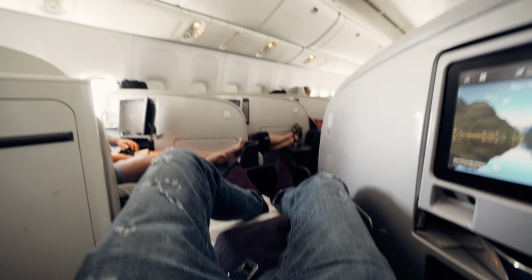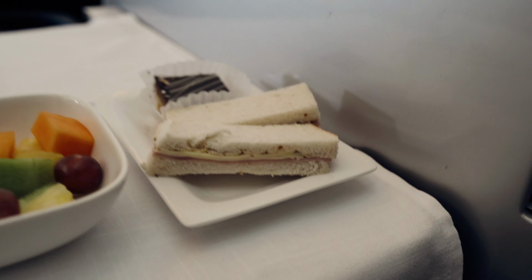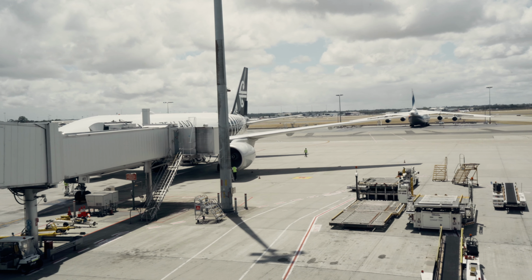Prior to our arrival, we got served a very uninspiring afternoon tea. And with that, I must conclude the review of Air New Zealand's business class in the 777-200. And just like that, back in Perth. Fantastic flight with Air New Zealand in their coffin class, business class product.